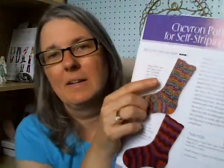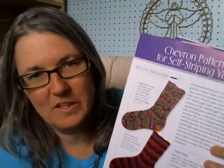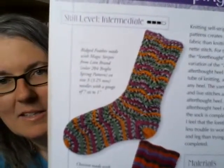is called Ridged Feather. I'm going to show it to you in a different colorway. It's a chevron type pattern. It's going to make the stripes go zigzag. And I like all the feet on all my socks to be vanilla. I don't like patterning on the top of the sock. So the feet will be vanilla, but the cuffs will be fancy. So that is what that will be.